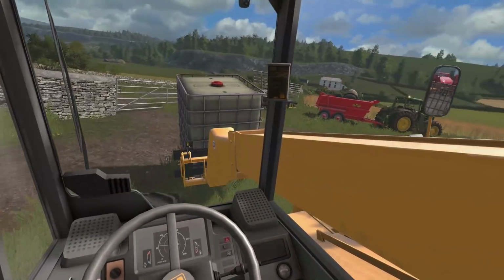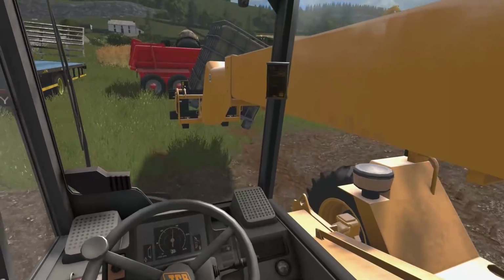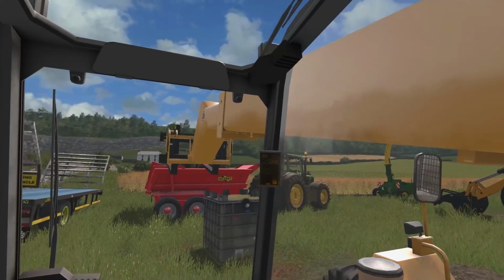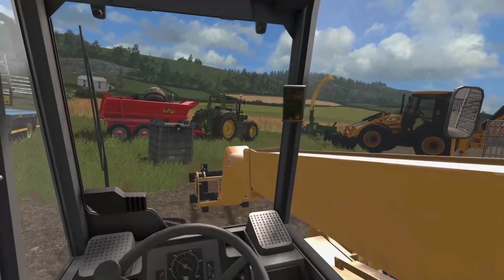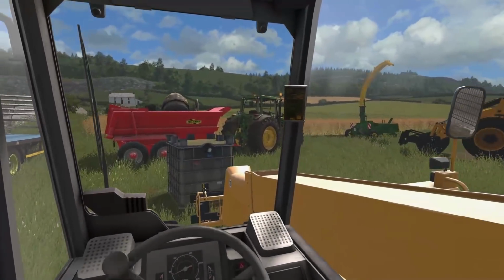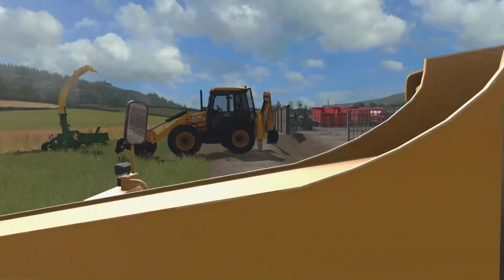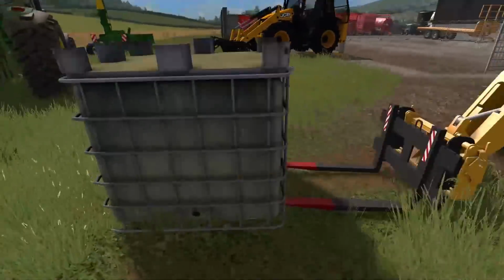Didn't really work out that well with our silage trailers, so we'll do it with this instead, and then, oh, rubbish, down over as well. Like I say, we'll get these all loaded up, and then once we're all in, we're going to go for a little bit of a drive, and we should be able to get these all dumped off, and then clear us a little bit of space, get out of the way of the contractors here who are still busy working on the foundations.